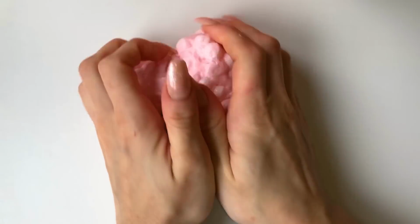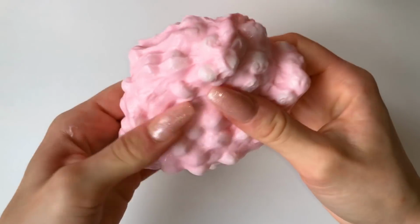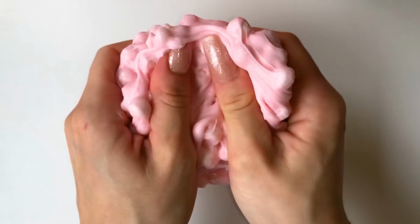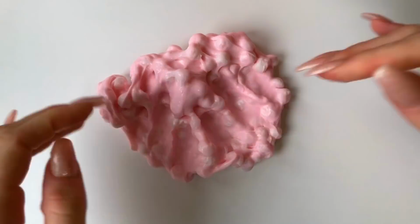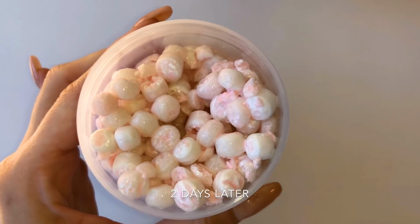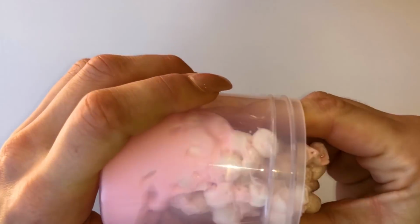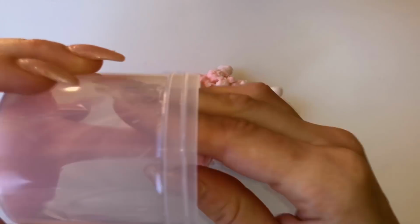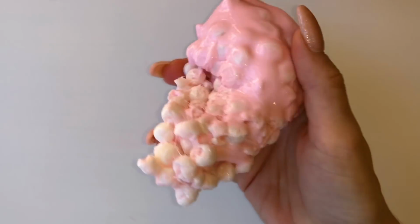The slime also made the most incredible bubble pops. I decided to film the slimes again after 2 days just so that you could all see what it looks like when the beads rise to the top. I really wish I could get my hands on some marshmallow beads just because it makes such an interesting textured slime, and I really enjoy playing with it.